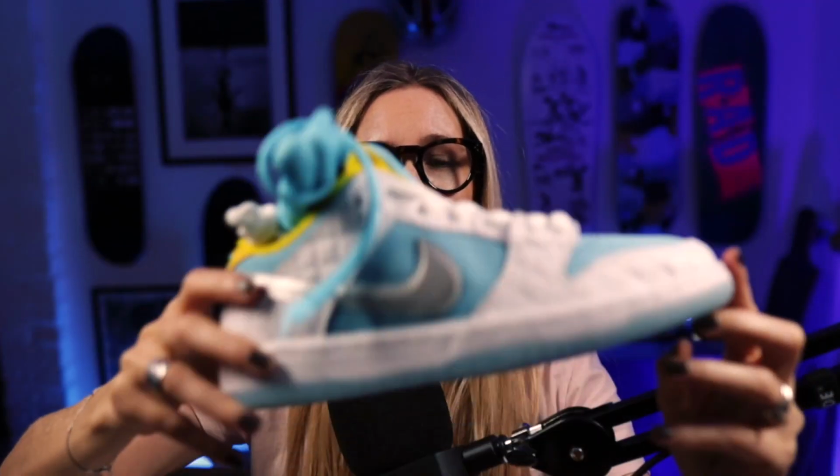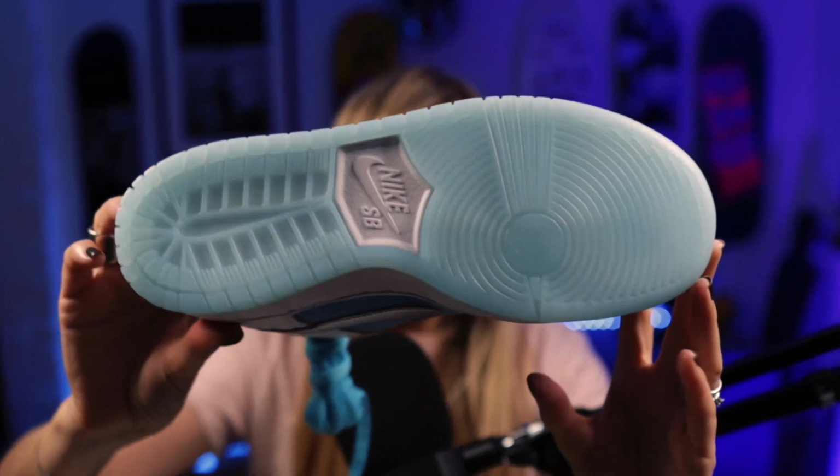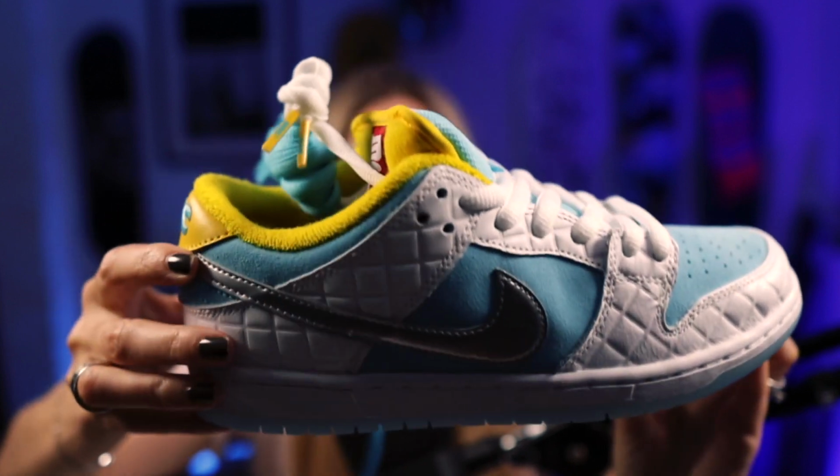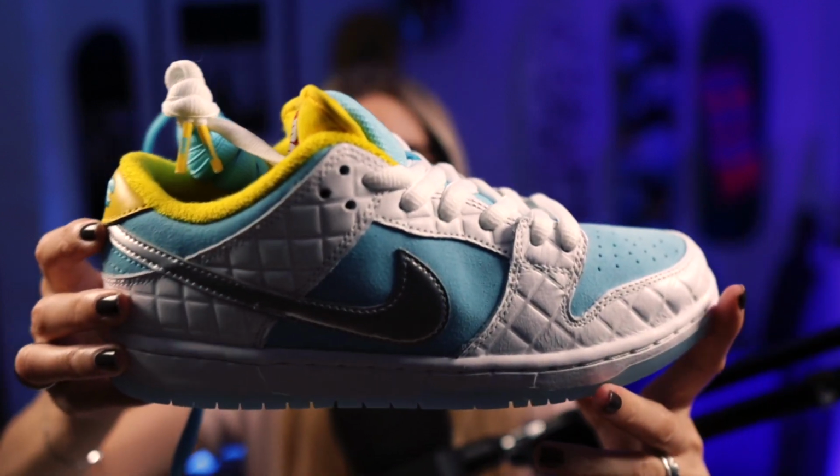Back to the middle camera. But yeah, they're really nice. And you've also got that sort of icy sole as well, which just really sets these off. I've got to say, and we say this all the time on this channel, Nike's pictures do not do them justice. These are so much nicer in hand than the pictures looked. Like, so much nicer.